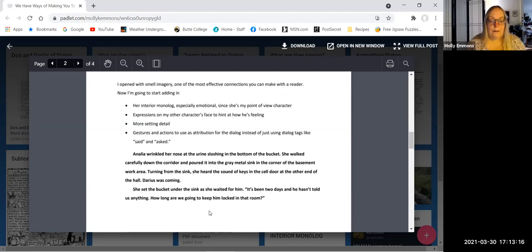Starting again, Analia wrinkled her nose at the urine sloshing in the bottom of the bucket. She walked carefully down the corridor and poured it into the gray metal sink in the corner of the basement work area. Turning from the sink, she heard the sound of keys in the cell door at the other end of the hall. Darius was coming. Notice I use another appeal to the senses, sound, almost as good as smell, right away to bring the reader into the scene. She set the bucket under the sink as she waited for him.